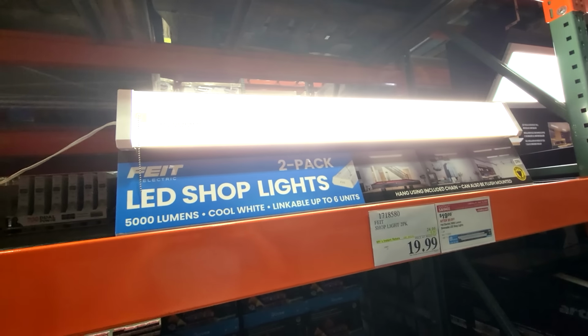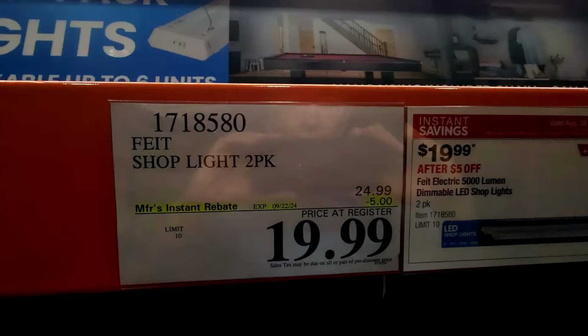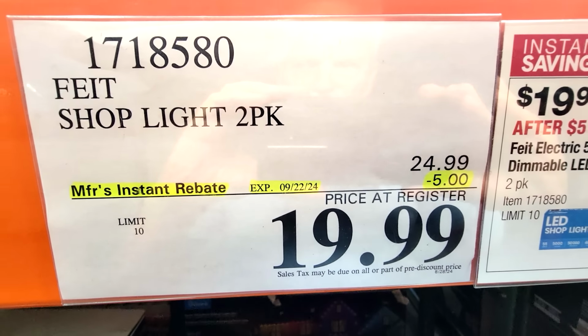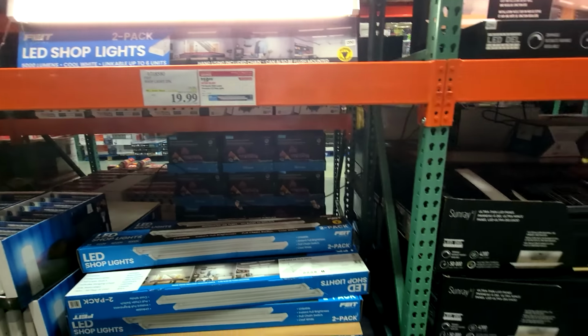Man, this is bright here. Here's the LED shop light, and it's the two-pack of light bulbs in there. And that right there is $5 off, down to $19.99. That's 5,000 lumens of light right there.